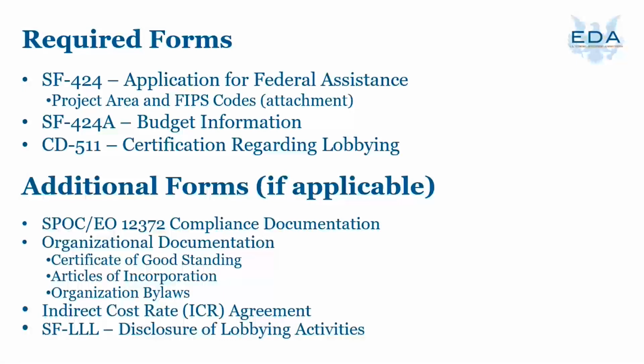This is your overview of your budget, your cost categories, and your match. Next, you will be required to upload a copy of a CD 511, which is a certification regarding lobbying, attesting to your lobbying status as an organization. Additional forms. Again, these may not be required for all applicants.